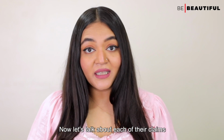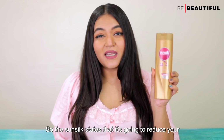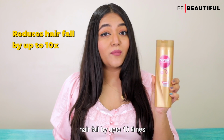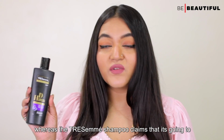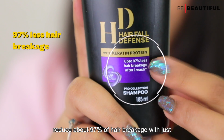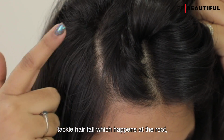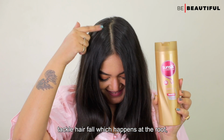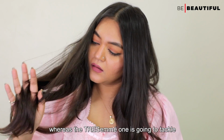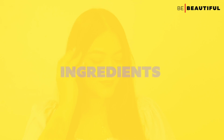Now let's talk about each of their claims, beginning with the Sunsilk shampoo. The Sunsilk states that it's going to reduce your hair fall by up to 10 times, whereas the Tresemme shampoo claims that it's going to reduce about 97% of hair breakage with just one wash. So it looks like the Sunsilk one is going to tackle hair fall which happens at the root, whereas the Tresemme one is going to tackle hair breakage which happens anywhere along the hair shafts.